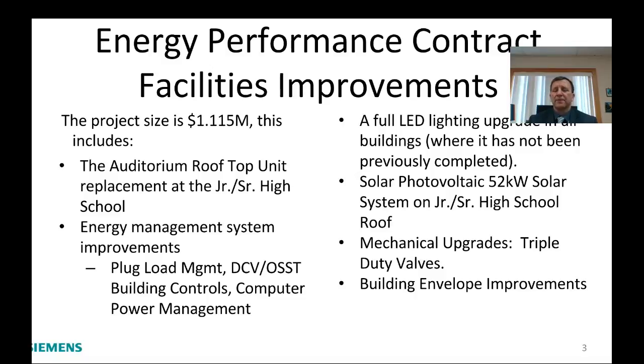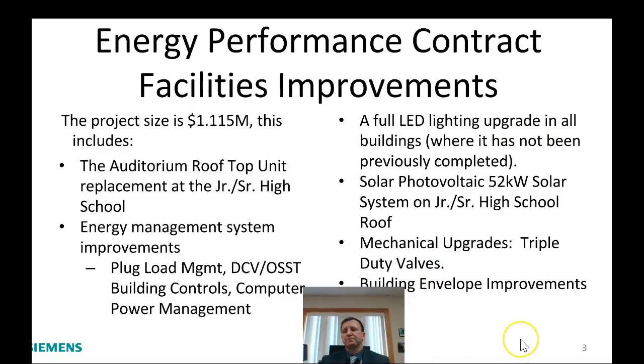We're going to be looking at a full LED lighting upgrade as well, where it has not already previously been completed. If you remember, a couple years back, we did $100,000 worth of lighting upgrades and received building aid on that at the junior senior high school on the exterior and some interior lights.